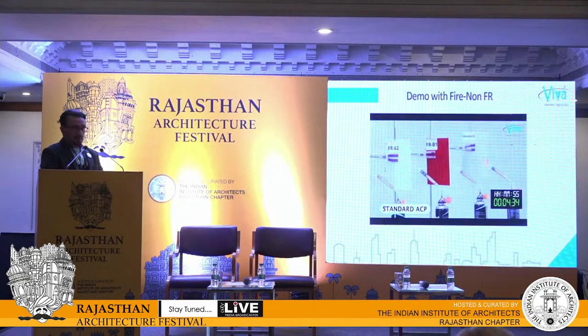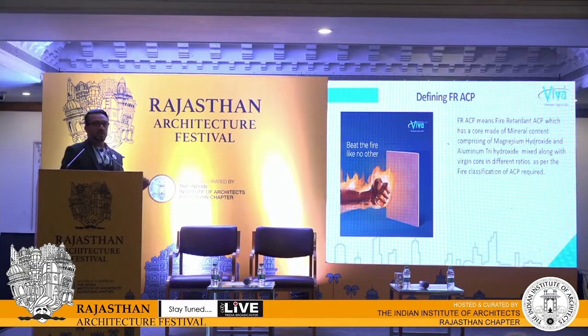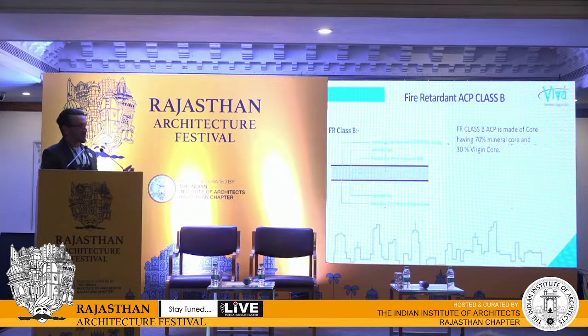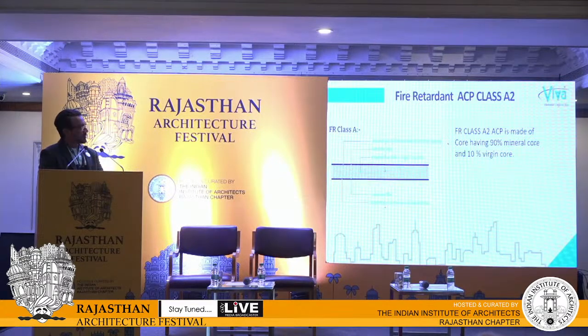This is a part which I would skip right now and just touch upon in a very small way, so that when you come to our stall, you can look into it in detail. ACP had its own challenges in terms of fire being a threat, because it was contributing to fire. So as manufacturers worldwide, we had to take this step to make ACP safer, which has now become a foolproof thing. We've got ACP that is fire retardant, basically by adding hydroxide, the mineral core, into the core of the ACP. So we have different classes of ACP. One is called Class B, which is a 70% mineral core product. We have A2, which is a 90% mineral core product.